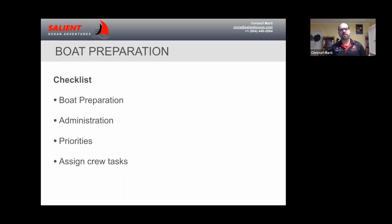So having priorities and making sure that the highly important priorities are addressed first, and then maybe the nice-to-do items are perhaps looked at a little bit later down the road. And what I highly suggest is assign crew to certain tasks. It does two things. It takes a load away from your schedule, and it familiarizes the crew with the tasks, with the boat, and with the different systems that you're going to be looking at.